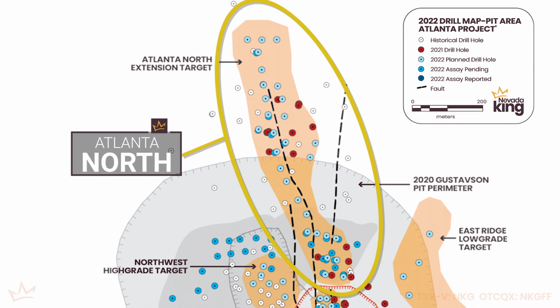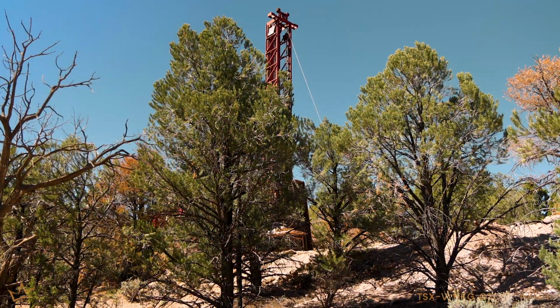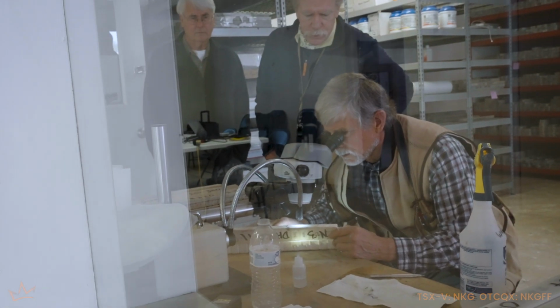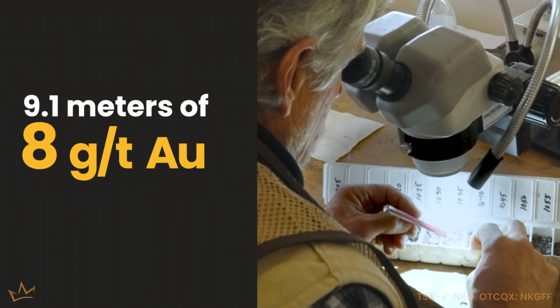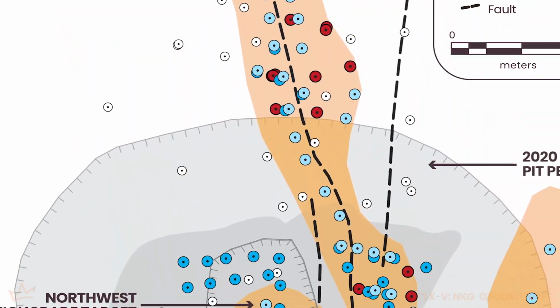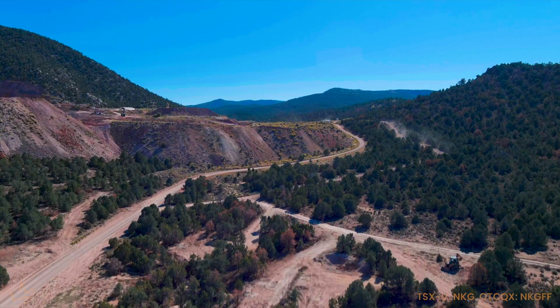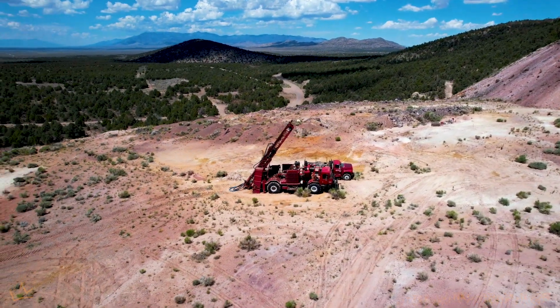We're on the northern dump of the historic Atlanta pit, looking down into the northern extension. We have a drill rig down there testing follow-up targets that were discovered from last year's 2021 drilling program. One of those targets coming back with 9.1 meters of just over 8 grams per ton. We have additional drill targets roughly 100 to 150 meters to the north and leading all the way to the pit. So we have a potential to continue north, but also we have a lot of lacking drill data between that northern hit that we got last year and what was in the pit.